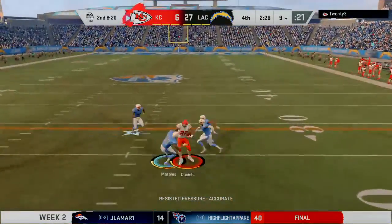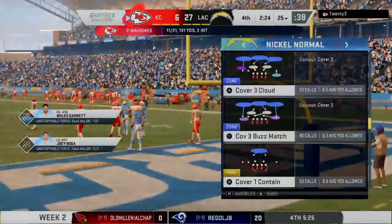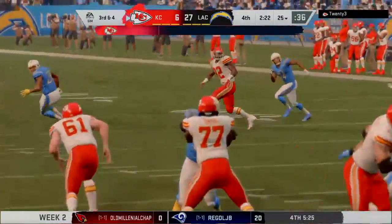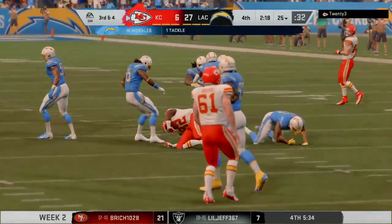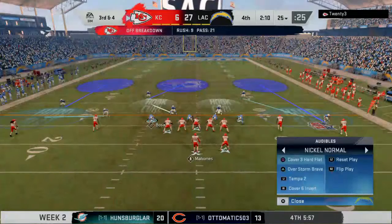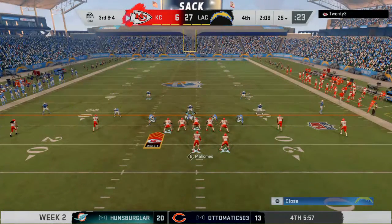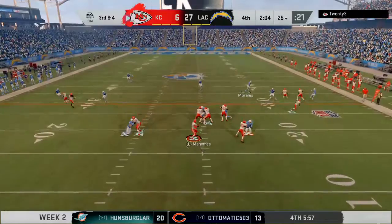Throwing now is Mahomes. And that's complete. It's the tight end Daniels. They get 16 out of that one, but they'll still need to convert on third. Obviously, this has not been a banner game throwing the football. So what you got to do, you got to kind of down focus, don't you think? Find the tight end, take some easier completions. Yeah, interception last drive. There he hits the reliable target.